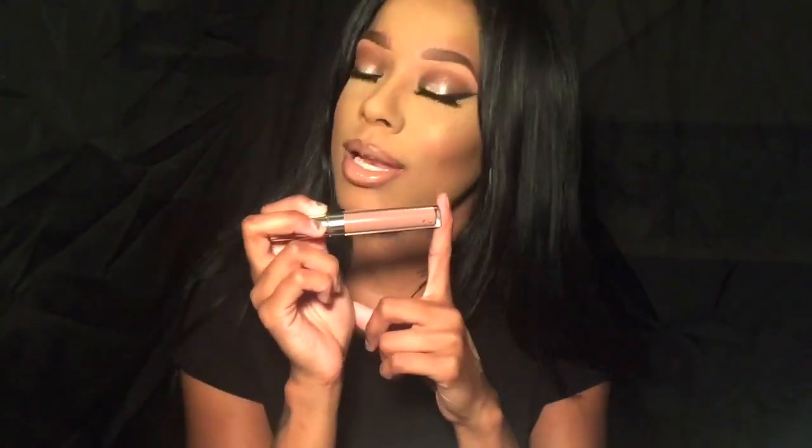Okay, and the next one that I will go ahead and swatch for you guys, which one is this? This is the color Trap. This is actually a really good dupe for the Lime Crime Cashmere liquid lipstick. I think that one retails for about $20. This is $6, so that is a good deal, girl. That is a good deal.